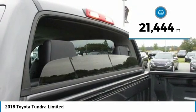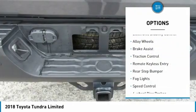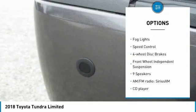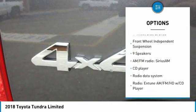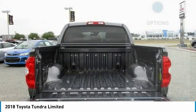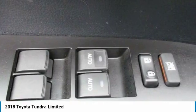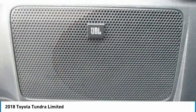Here are some of this vehicle's great options: electronic stability control, alloy wheels, brake assist, traction control, remote keyless entry, rear step bumper, fog lights, speed control, four-wheel disc brakes, front-wheel independent suspension. Come take a test drive today.